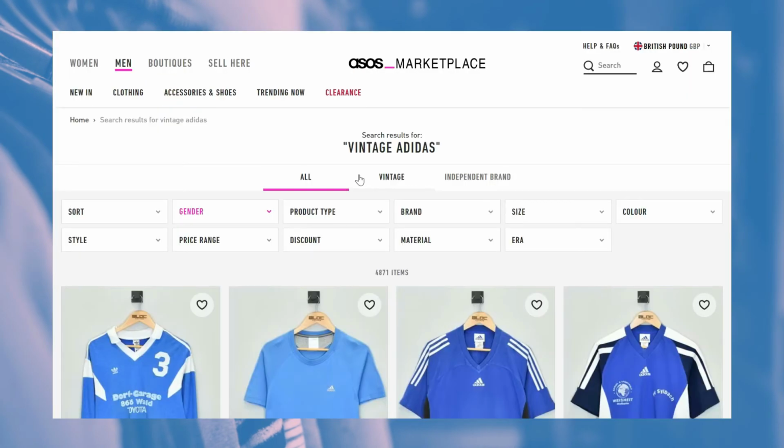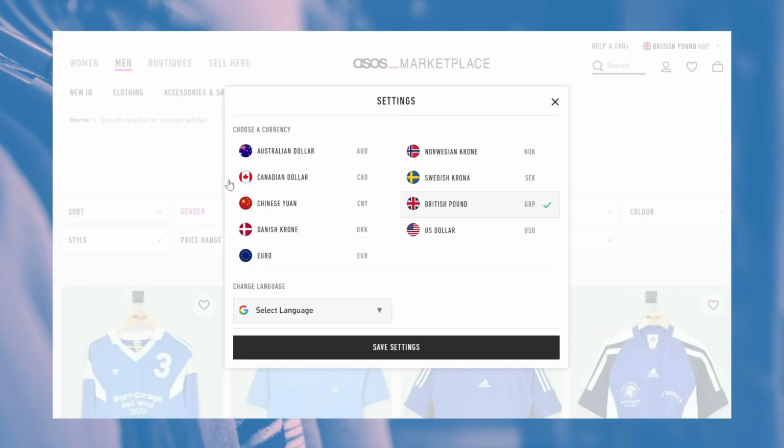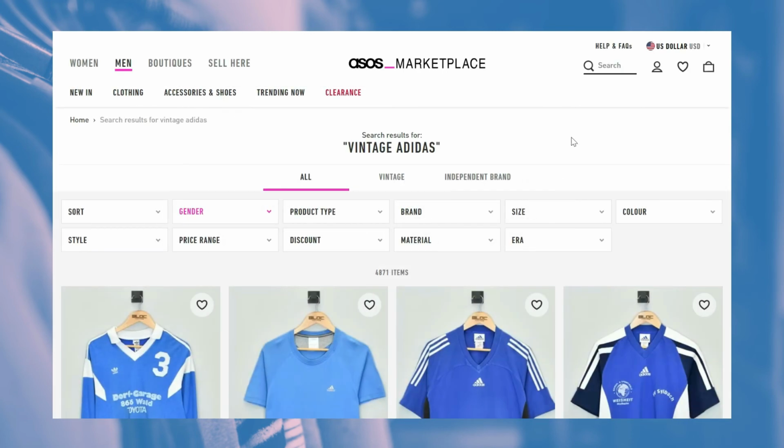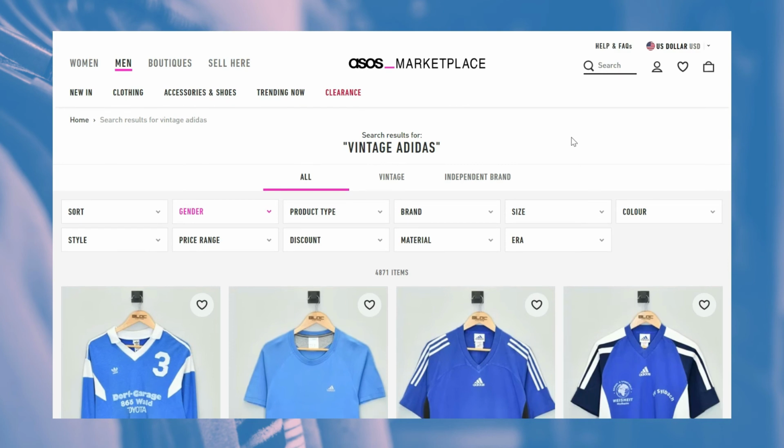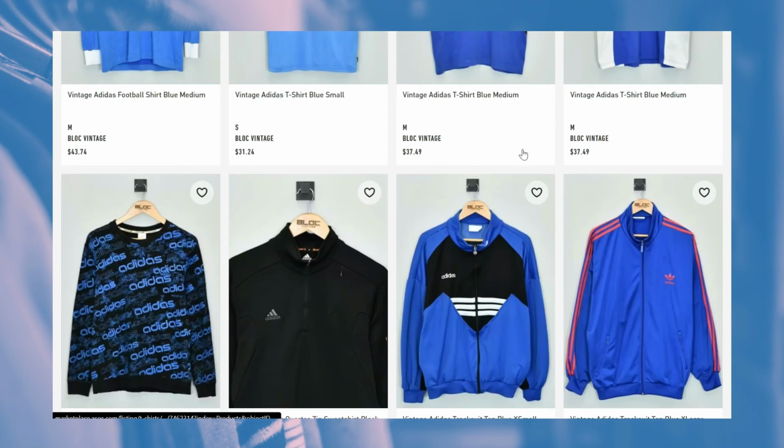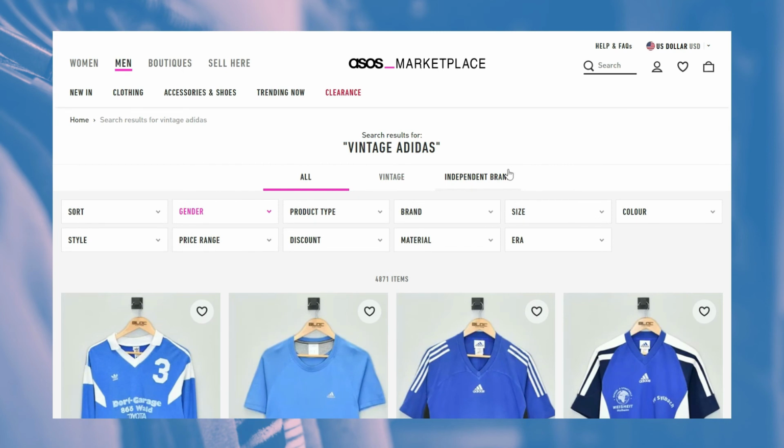Again, this is a UK based website, but from the top you can select the country for which you are looking for. Say if I want to see for the US, I can select the US dollars, save settings, and it will refresh the prices based on my settings. This website gets more than 75 million views per month, which means that by far this is the most popular website still now which I have shown you.